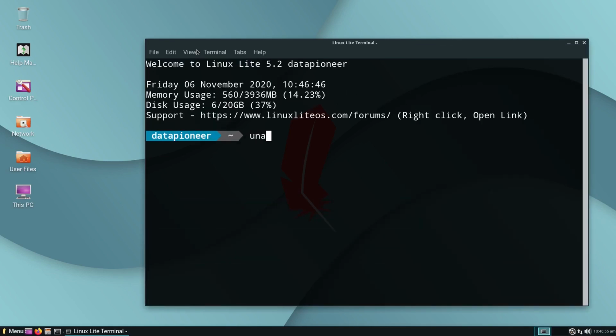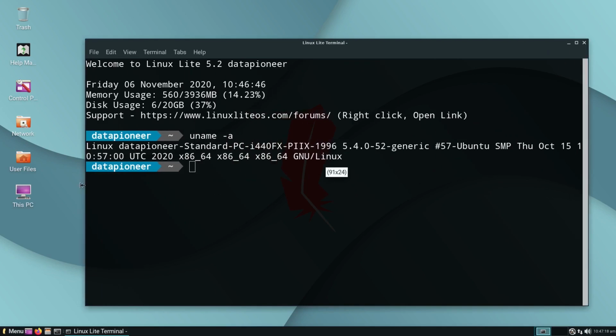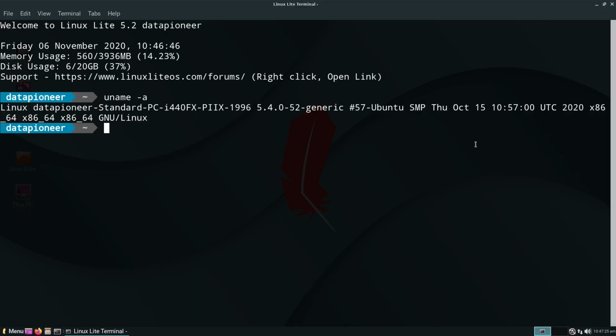Let's do a uname -a and see what we have. So this is a Linux Pioneer standard PC, generic. It says Ubuntu SMP, and it doesn't tell us what the current level of Ubuntu it is, I don't think. Let's go up to full screen and see if we can get it. There we go. It just says Ubuntu, doesn't say Ubuntu what. Still didn't give us a version here, but it does tell us the date and time, memory usage, which we looked at in htop, and disk usage. We're only using 6 out of the 20 gigs, 37%.